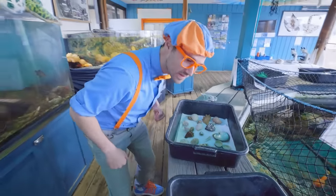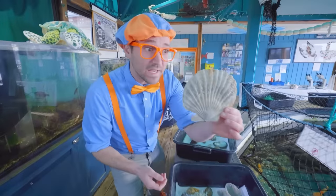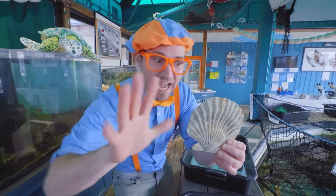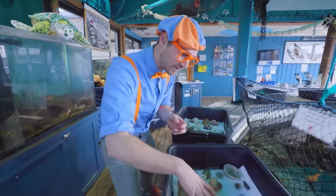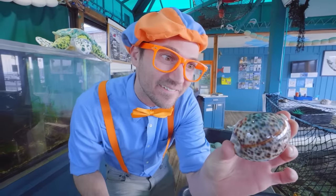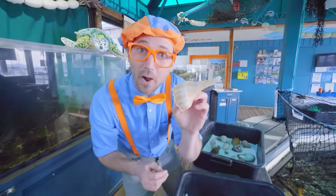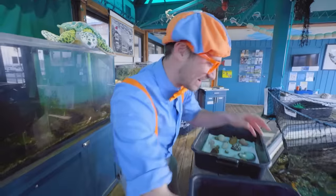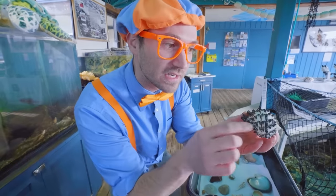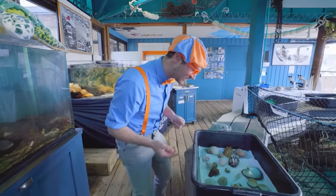Wow, look at all of these shells. They're so pretty. This one is so big, look at it. Whoa, it's almost as big as my hand. And this one is so shiny. Oh, and this one is so pokey. Oh, here's another pokey one. And those are little teeny pokes. Whoa, that is so cool.